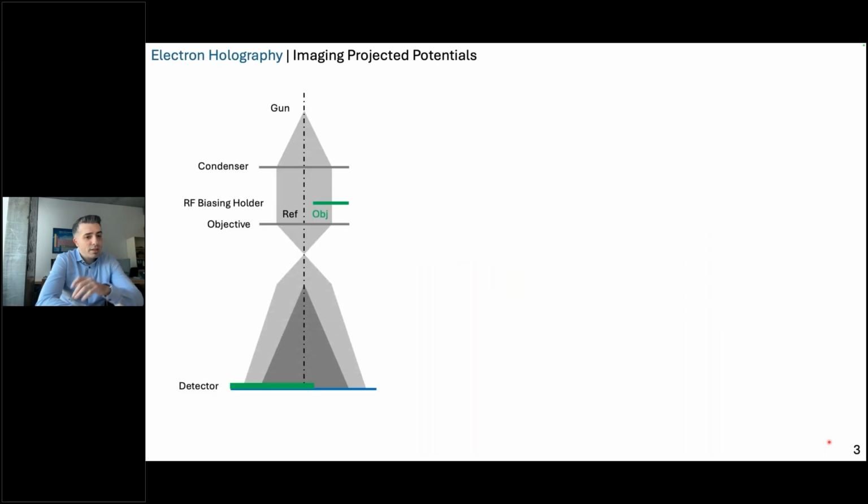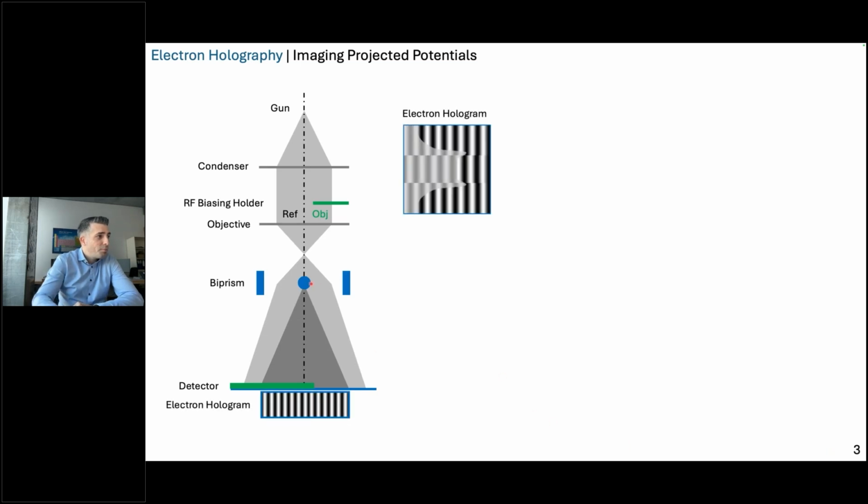The only difference to standard TEM is actually that there is an electron biprism, which is used to overlap two partial electron waves. One electron wave is modulated by the object, and the reference wave is, in the best case, unmodulated. By this, an interference pattern is produced on the screen, where you can see basically two things. One thing is that the visibility of these fringes, these are the hologram fringes of this interference pattern, is changing within the image.